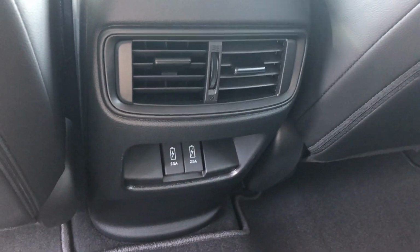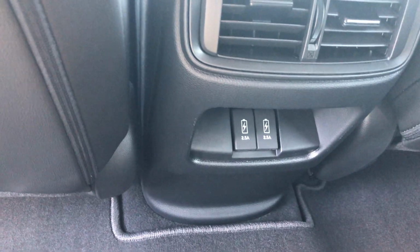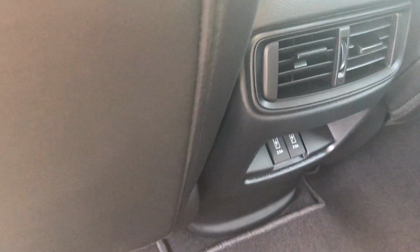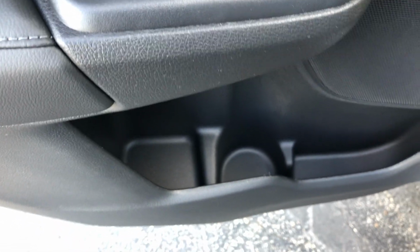You have adjustable air vents. Then you have your USB ports, 2.5 fast charge right here. So whoever's back here, you know, we all like our technology. You need to be charging as you're going. Some additional cargo area here and the door.